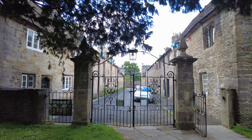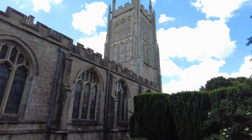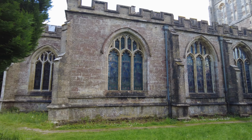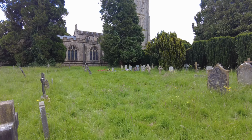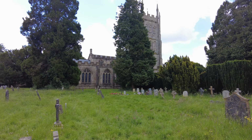Just to look back down the New Street there. Nice view of it. And there's the tower. Now the tower has a faceless clock, first mentioned in 1685, and I presume that's a well that's been capped in the churchyard. Lots of graves around.